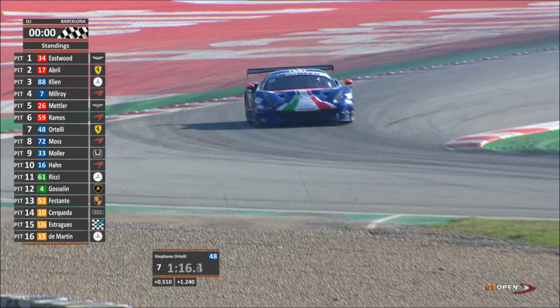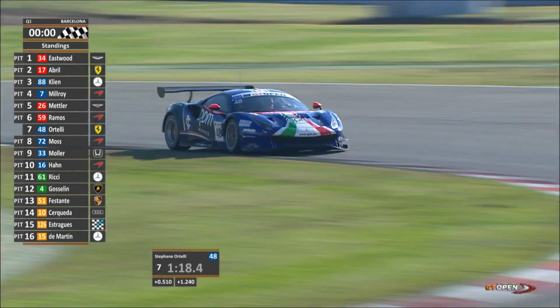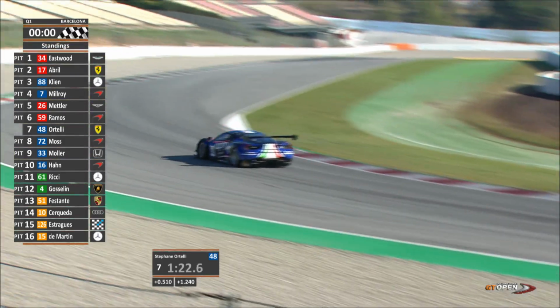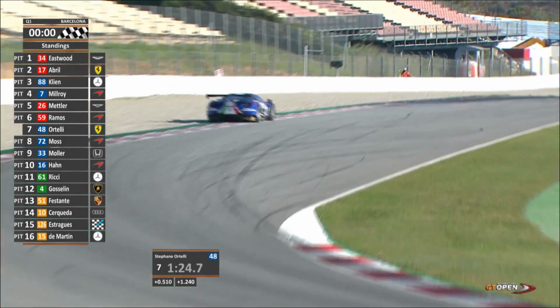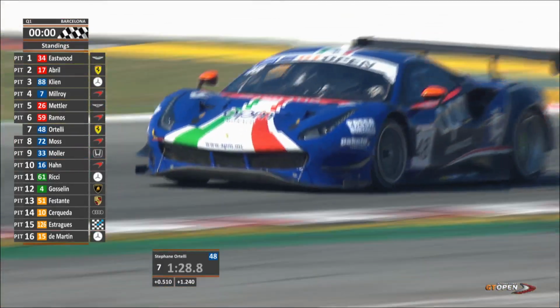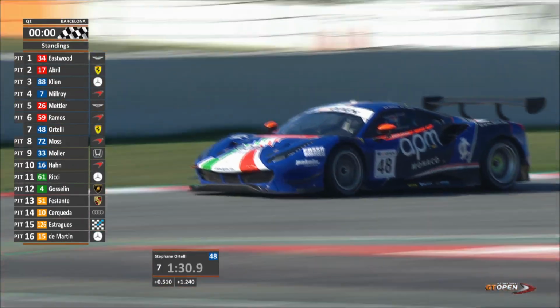But the grid for the first race of the weekend is set. It's the showdown in the championship. For the 13th time in International GTOpen, our champion will be officially crowned here in Barcelona. After drop scores, your top 2 are dead level.